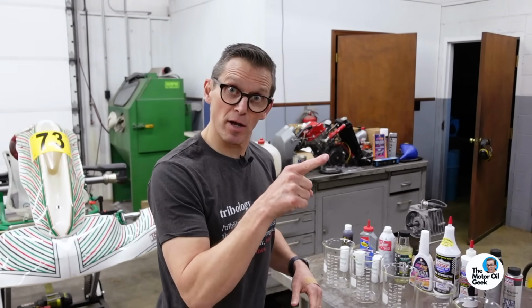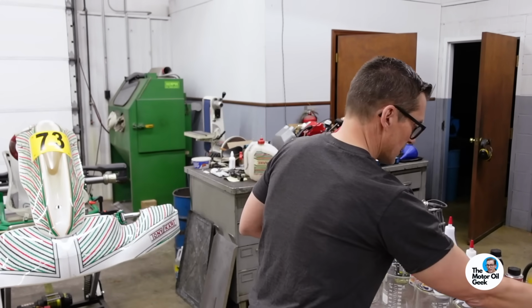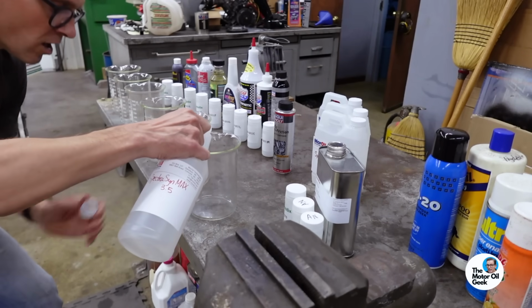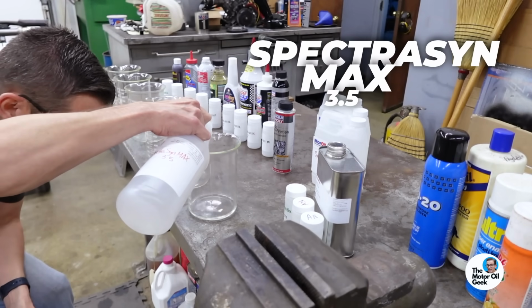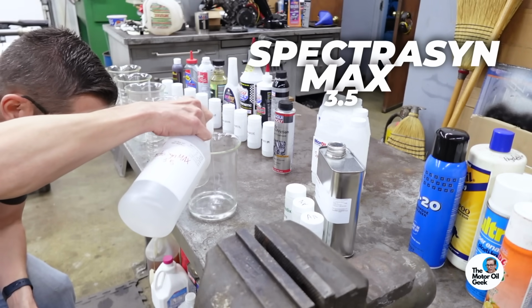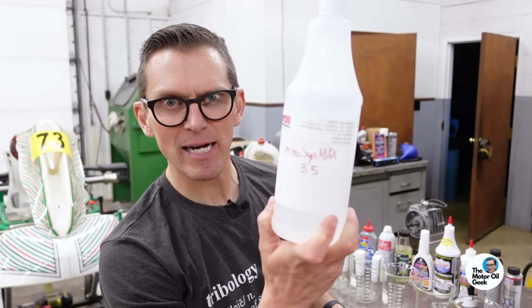Last 3 samples plus our bonus surprise samples. Let's go ahead and get moving on. 100 milliliters more of our ExxonMobil SpectraSyn Max 3.5. They told me they use this stuff in the Red Bull Formula One cars. I have no reason to doubt them. The stuff is pretty cool, and maybe that Max means Max Verstappen. I don't know. Thing about additives.